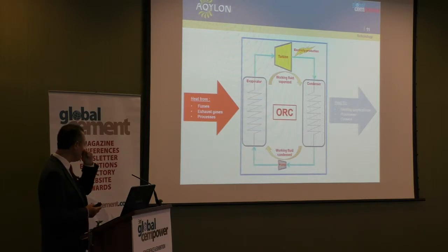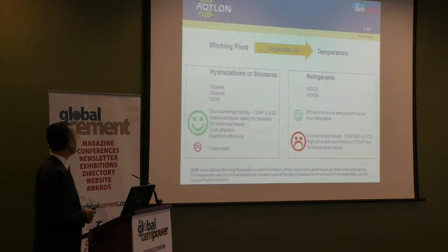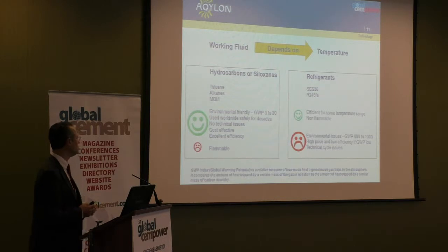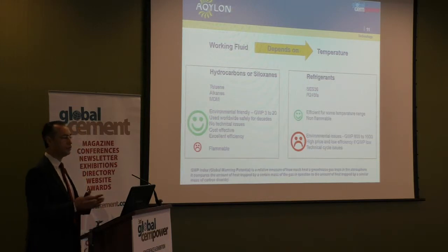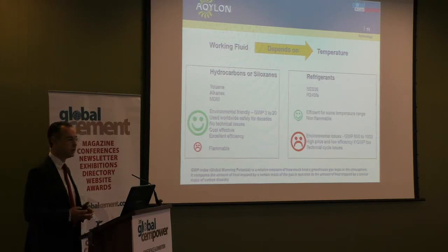So I will not go through the whole process of what an ORC is. I think you have had a lot of lectures already about that. But what is interesting here is that the data of the incoming heat will, of course, have a role in the design of the ORC, and one of these aspects will be the working fluid. We have heard many different statements about the fluids. I think there is no perfect working fluid today, but different fluids can have very interesting characteristics depending on the heat source we are addressing. So at Hakilon, we use different fluids depending on the temperature and on the project itself.